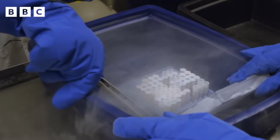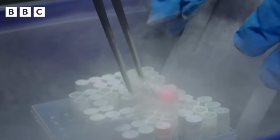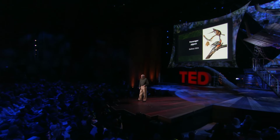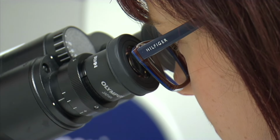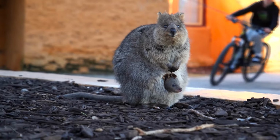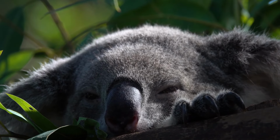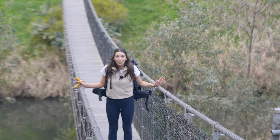There are similar banks around the world, full of frozen reproductive cells of animals, which could be used in the future to save them from extinction. There are even people working on a thing called de-extinction, using advanced genetic technologies to try and bring back some animals that are no longer with us, like Tasmanian tigers and woolly mammoths. But in the meantime, many are hoping we can save the species that are still here. So we can continue to enjoy the amazing natural world that's all around us.